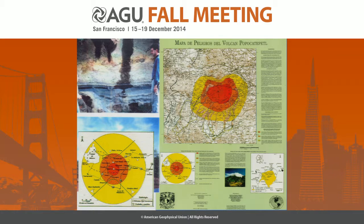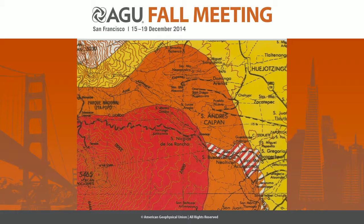We made the hazard map also about 20 years ago, and we have several different marker beds which were very convenient to be able to note which deposits are on which side of the volcano. But as we can see here, these are the red, the more dangerous areas. You can see how these little black spots on here are all little towns. And since then, we have a lot of new information. So the government asked us to update the hazard map this last year.